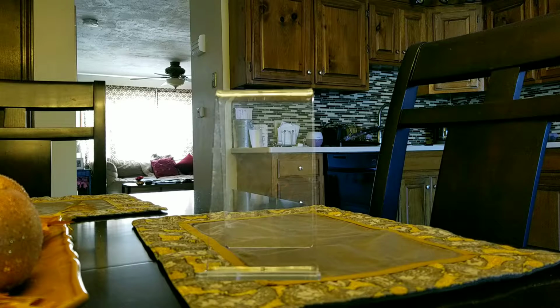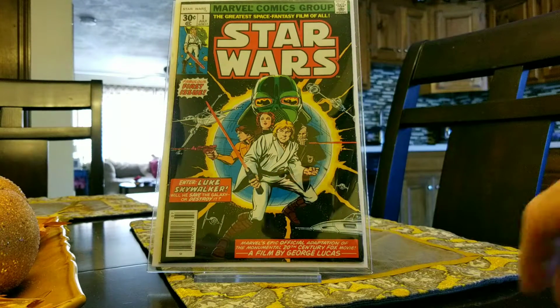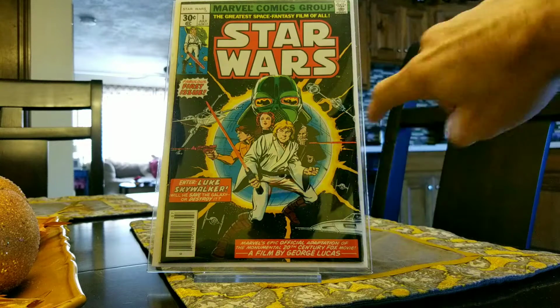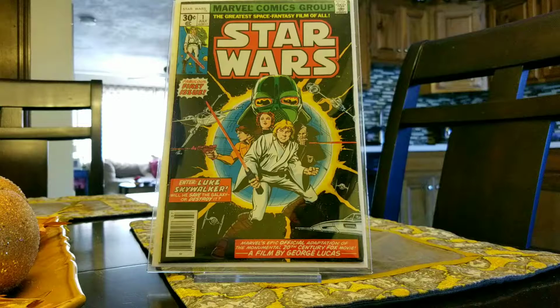Not sure who I'm going to have sign these, but I have an amazing copy and a so-so copy. I'll show you the so-so copy of Star Wars #1. It's pretty decent. There's just a crease right here, and there's some spine ticks and some flaking on the edge. I don't know what the grade is. I'm not even going to guess, because honestly, I need to be schooled.